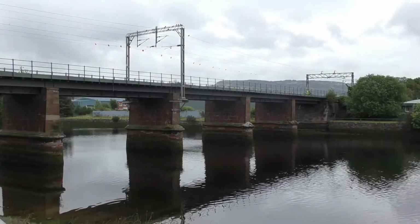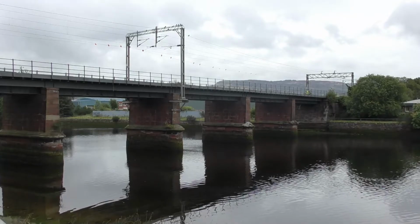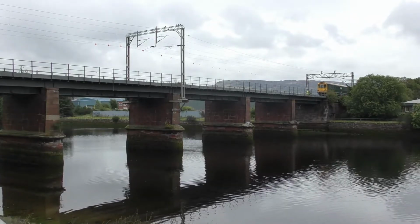Then seen again at Dalreoch with Caroline now leading under 2Z02, the 1025 Glasgow Central to Helensburgh Central.